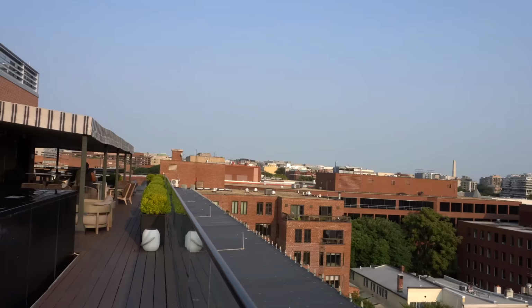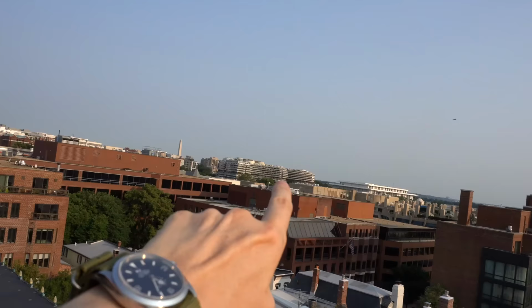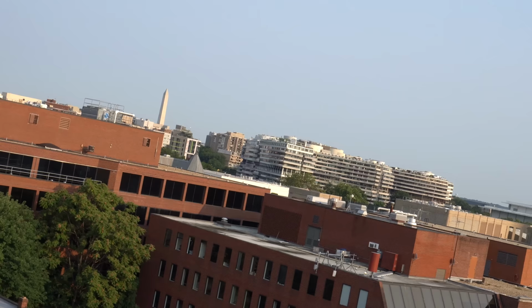We are on the rooftop with a little infinity pool, having very, very good sushi. That building there is the Watergate Hotel. That's where it all happened. Apparently they've got a rooftop bar that's pretty good.